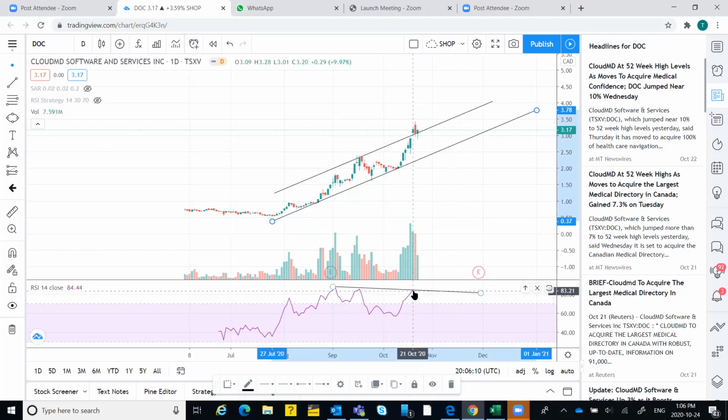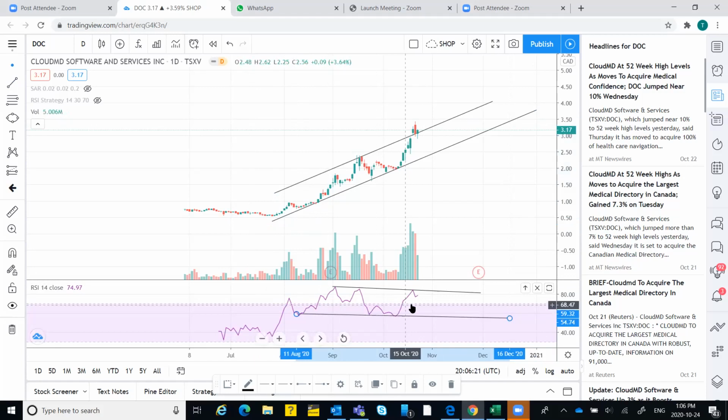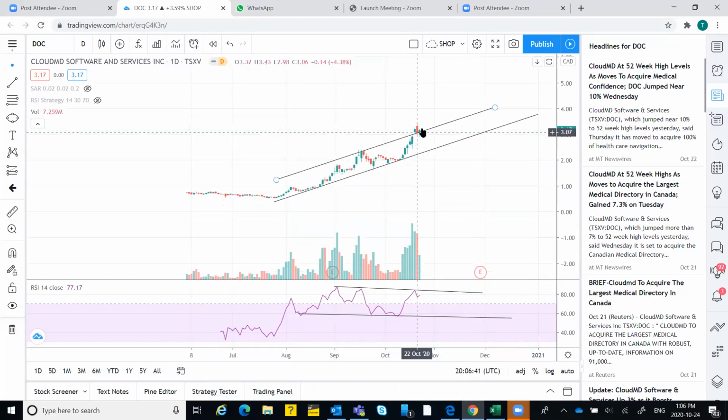And at this point of time, RSI will also pull down. The lower side of RSI is also fluctuating in this. So downside price rejection still at the same channel. I would say somewhere around 2.7, 2.8, you will see this stock in 2 weeks' time. So at this point of time, it's not a good stock to enter. But if you are holding it, whenever you get some profits, just realize the profit and sell it off.